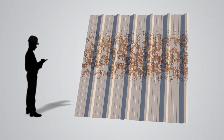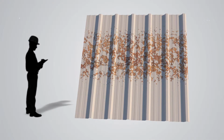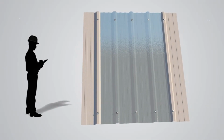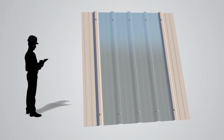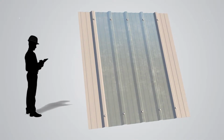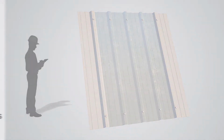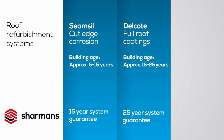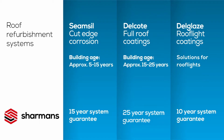As the market-leading gutter and roof refurbishment experts, we can help determine what point your building is at in the aging process. Our detailed analysis covers everything from roof sheet condition and suitability of fixings to roof light inspection. And these findings result in a detailed condition report along with our recommendations for remedial works. Our solutions suit each phase of the building life cycle. SeamSil for cut-edge corrosion, Delcoat for full roof coating, and Del Glaze for roof light coatings.